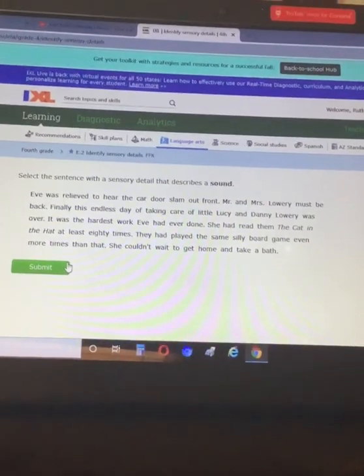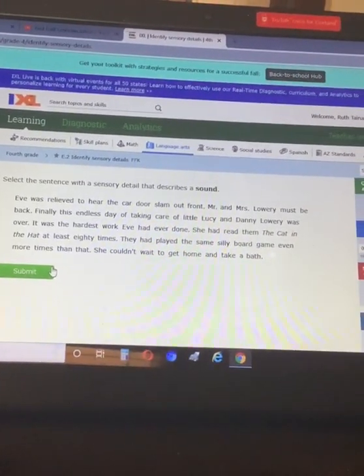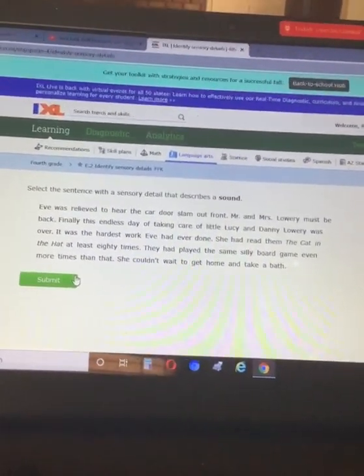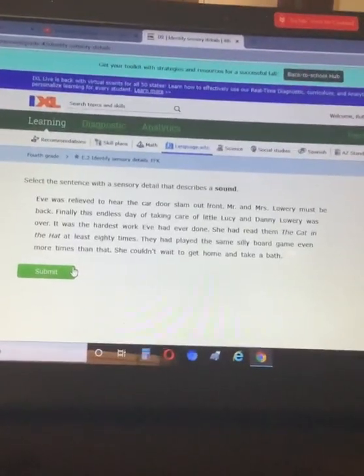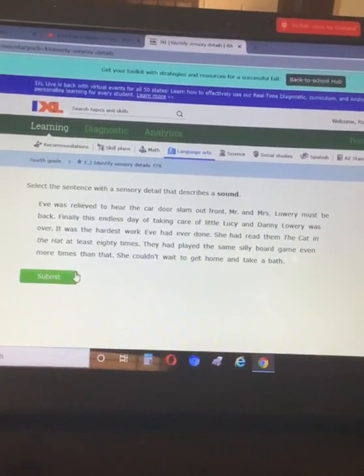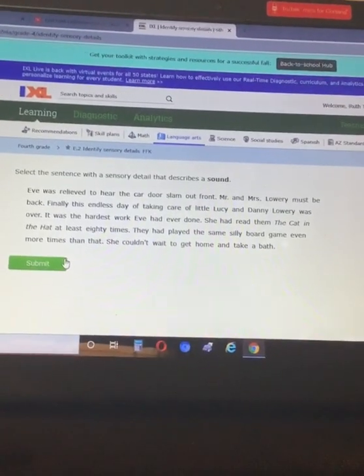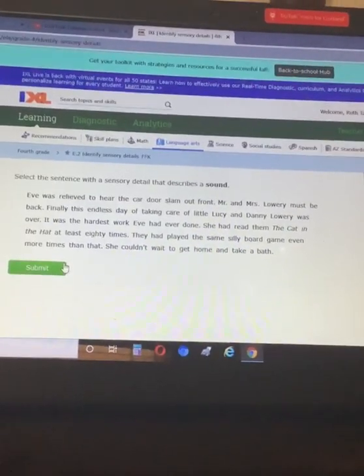There we go. Okay. Now on this one, we want to find a sensory detail that describes a sound. Eve was relieved to hear the car door slam out front. Mr. and Mrs. Lowry must be back. Finally, this endless day of taking care of little Lucy and Danny Lowry was over. It was the hardest work Eve had ever done.